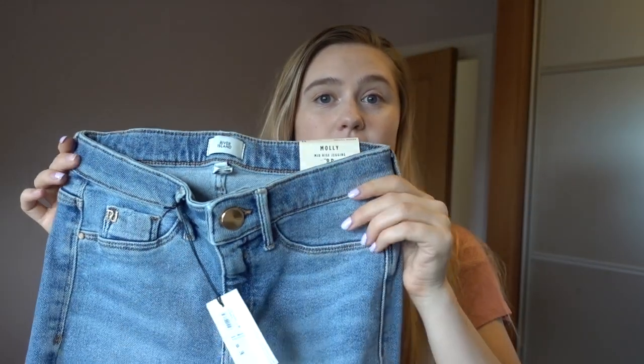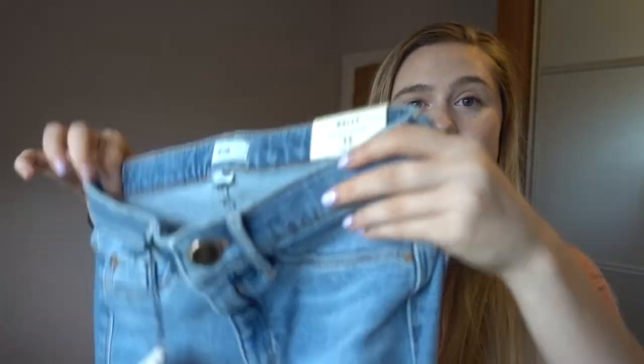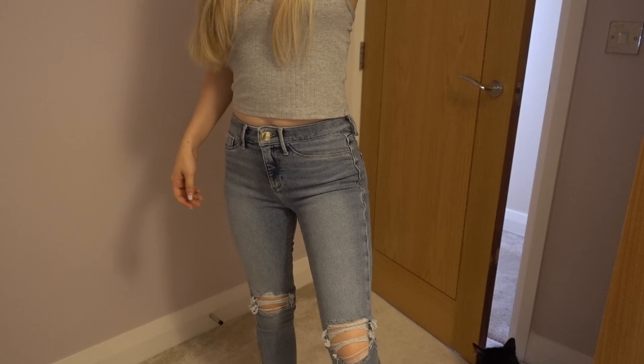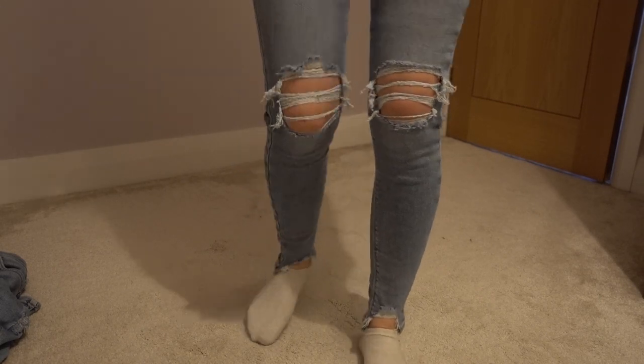Okay, so then the second pair of jeans and the last thing that I got are these jeans. As you can see, they're really similar to the previous jeans I had on. These are also River Island, but these are the Molly jeans, and they are mid-rise jeggings is what it says. But they're a really nice, thick jean material, light wash. Again, they've got the rips at the knees and also at the ankle. So yeah, I just like these, really flattering as well.